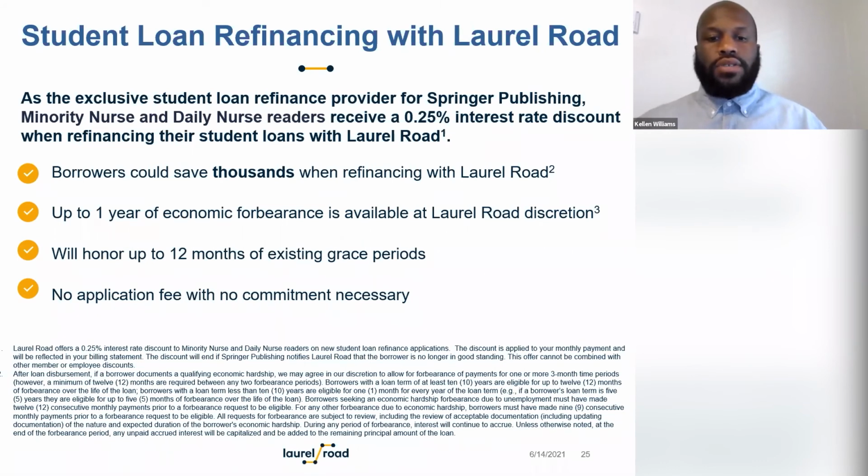And through the partnership that we have with Springer Publishing, you have the ability to receive a 0.25% interest rate discount. That's something I want you to point out. And actually, you can even add to that discount. Like me, this is what I do: all of my bills that I need to pay, I don't like to think about it, out of sight, out of mind. I want everything on auto pay and it just goes.